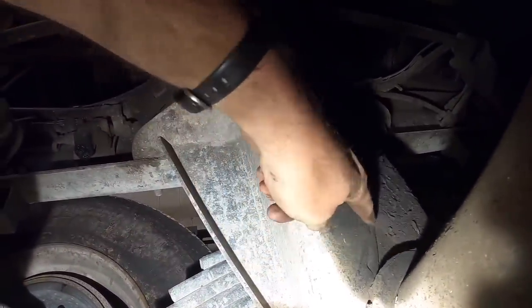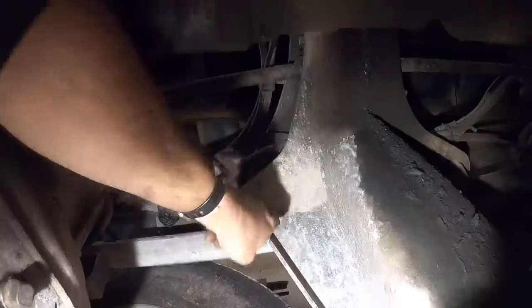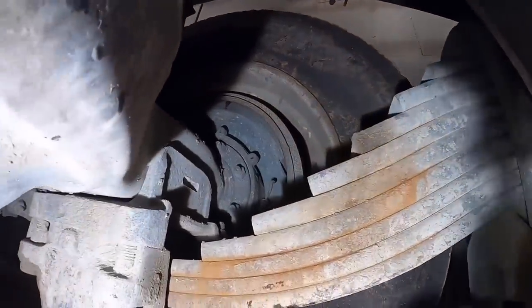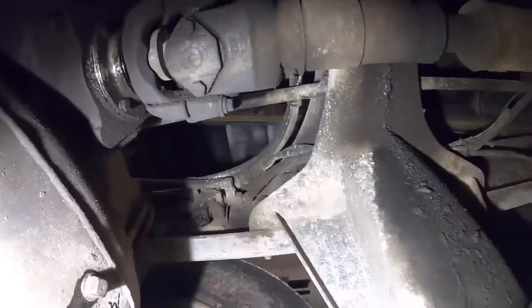And then looking at these trunnions, a lot of times they'll crack out right here. That all looks really good. Sometimes they'll crack up in here. That all looks pretty good. It's got newer brakes on it. Still got paint on the springs, so that's good. Don't see any busted springs. All right, on to the next one.